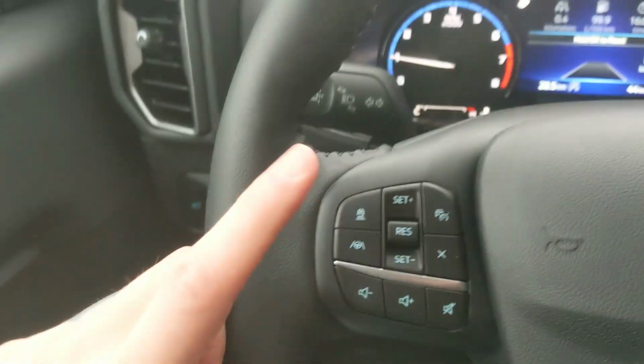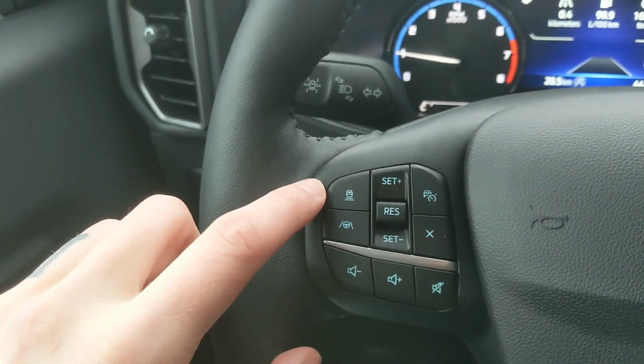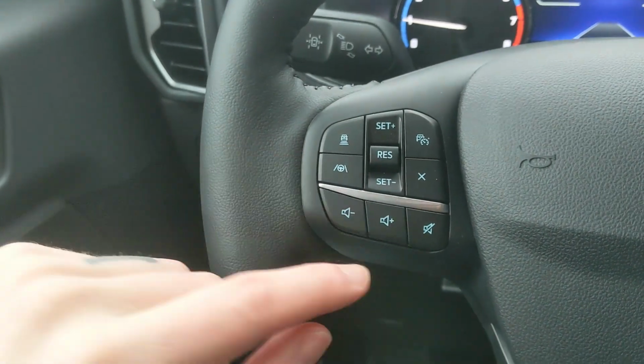Moving on to the left, you have your cruise controls. You have adaptive cruise control with distance spacing technology, lane centering, or adaptive steering. And then you have your hands-free phone and radio controls along the bottom, and your lane keeping system on the end of your signal stalk.